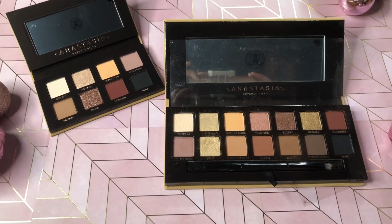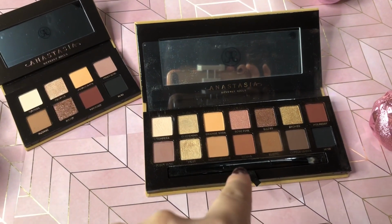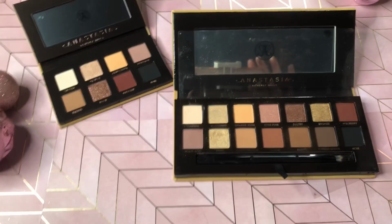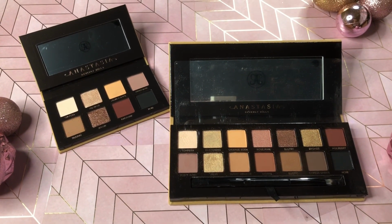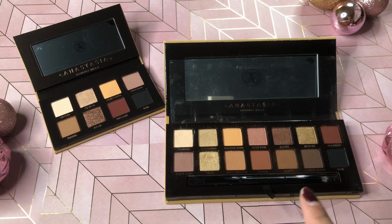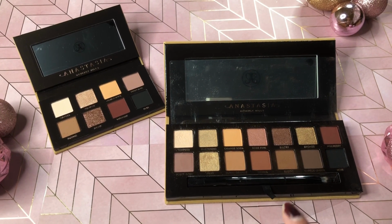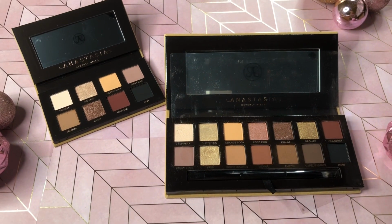But I feel like it's a renaming of some that are already in here. I will double check that. I might have to look that up myself. But I thought they were in here because they look like the ones that are already in here. But yeah, there's your mini and there's your regular.